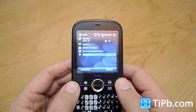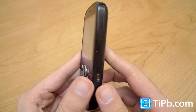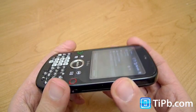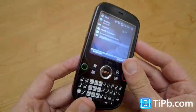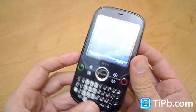That's it for our video preview of the Palm Treo Pro. And don't let my mockery fool you. I actually like this phone quite a bit more than I thought I would. I do wish it were running the Palm OS, but maybe next year. We'll have a final review up in a few days.